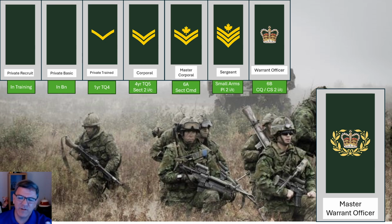There's generally only one per company, so 5 really in an infantry battalion. So 5 or 6, I mean, depending. Like if you're talking 3 rifle companies, combat support, and logistics support, generally 5 master warrant officers.